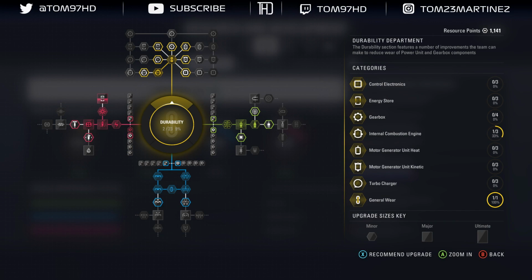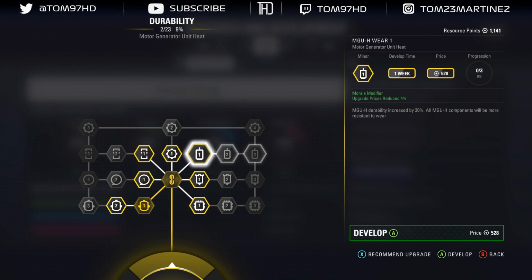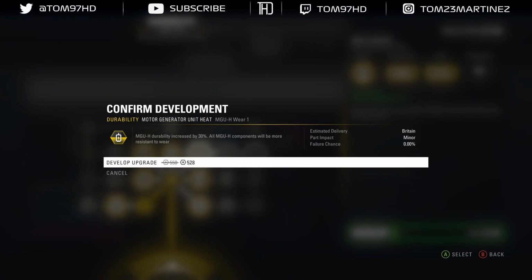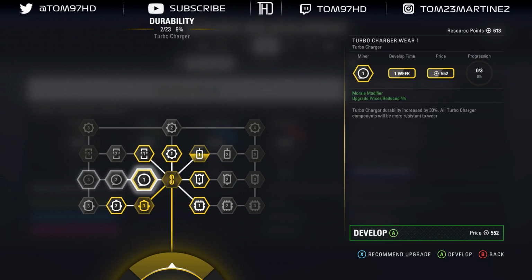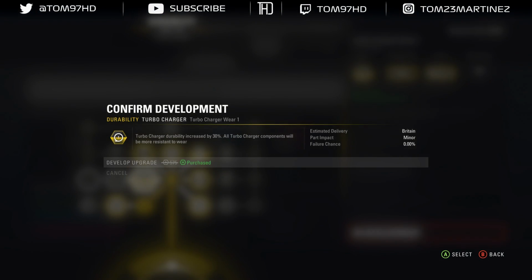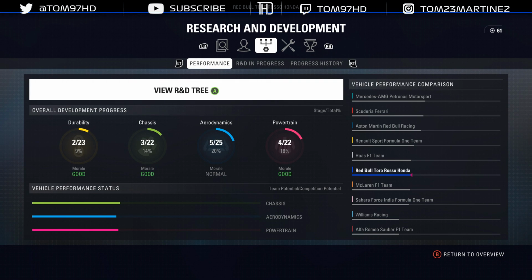Right, we have 1,100 points to spend, so I think it's only fair we invest in some reliability. So, unlike in the last episode, we are actually able to afford it, so we're going to go for an MGUH upgrade, and we're also going to get a turbocharger upgrade as well to improve reliability there. And that's going to leave us with 61 points, a double reliability upgrade for the next episode.